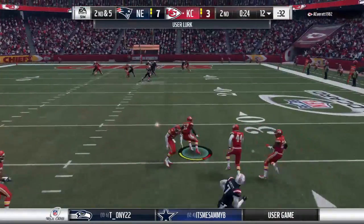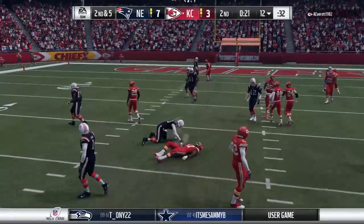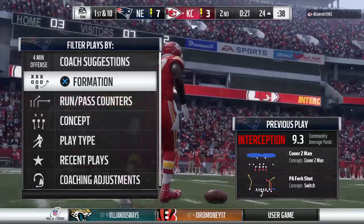He rifles one that's intercepted. Picked off near the 34. And he'll return it to the 24-yard line. That late in the clock, second.